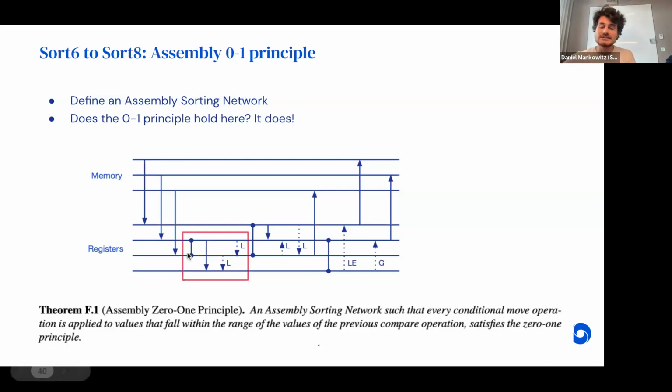What that means is that, as you can see in the red box, the first operation is a compare operation, and then later we have 2 conditional move less operations. These conditional moves need to be applied to the same wires that the compare operation was applied to. If that is not respected, so if they apply to different wires, then the 0-1 principle doesn't apply. So why is this good news for us?